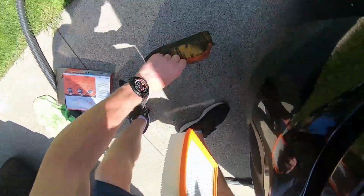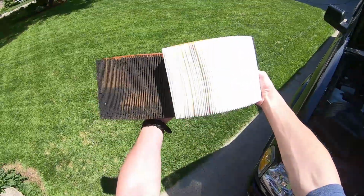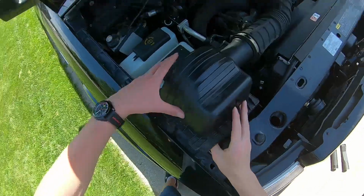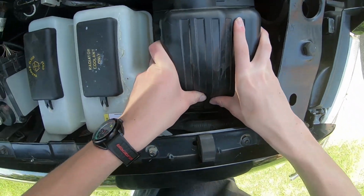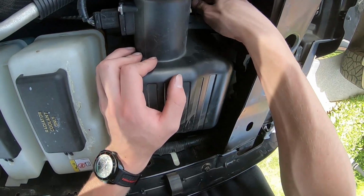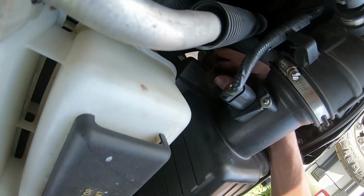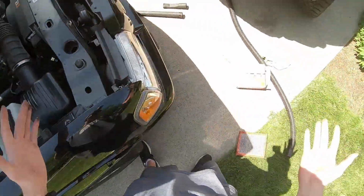It's a bit of a difference here. Drop it in. There we go. Now, pop it back in. This clip strapped on. One. And number two. There we go. New air filter installed.